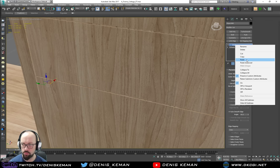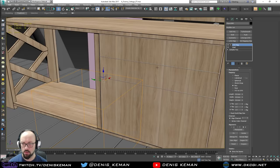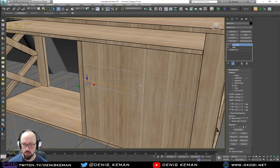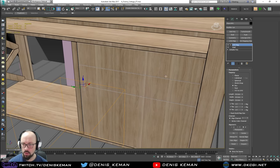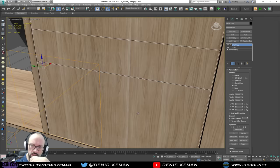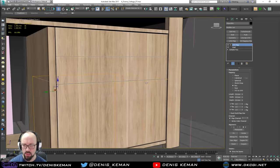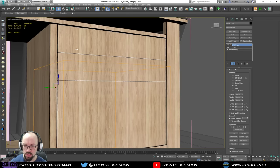Goes everywhere. Paste in here as well. And here's the thing. When you do something like this and you don't want to do a proper UV, and if you do it like this, you can see that we're gonna see a bit of a problem. The problem being that it looks like it's all just one piece of texture.